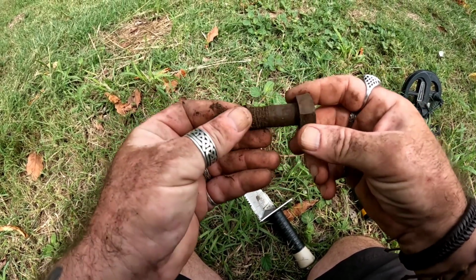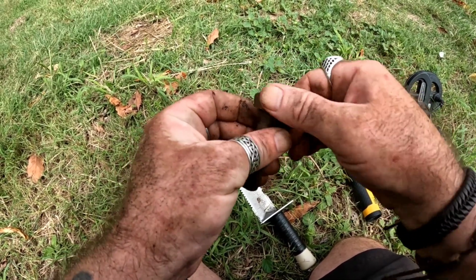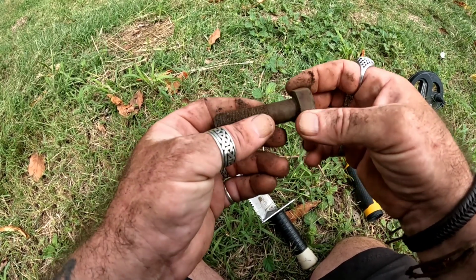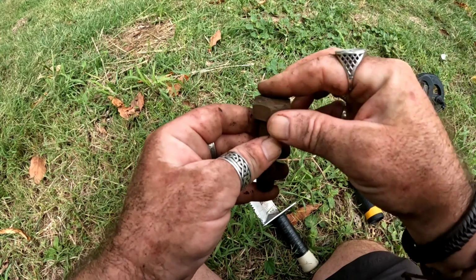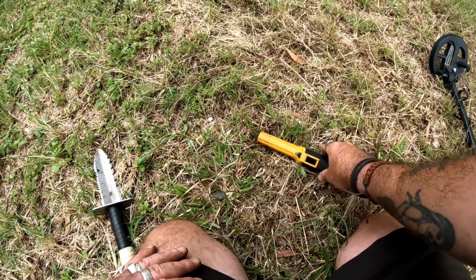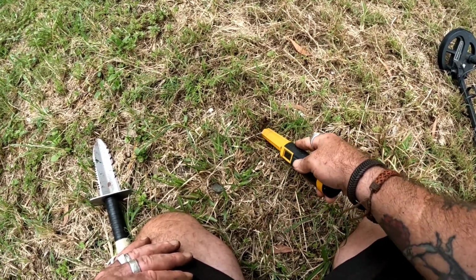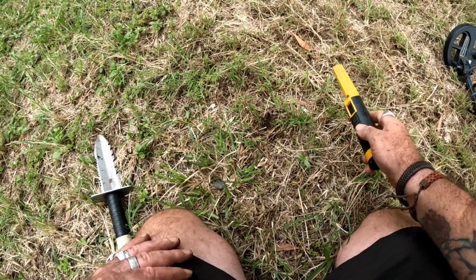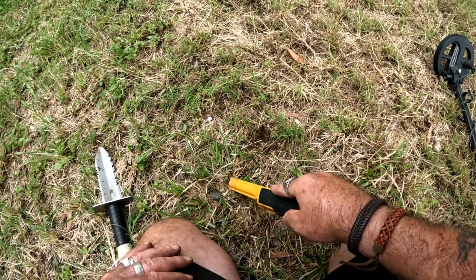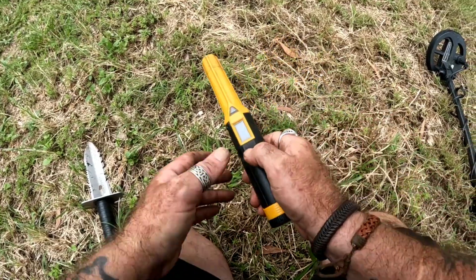All this trash that's in here is just unreal. But I tell you, the legend's done really, really well today. Peeking through it, picked up so many pre-decimals through all this junk. I'm really happy with that machine. We got a steady 44 here. Oh, pinpoint, look at it. The ground is so hot that no matter where you put your pinpointer down, it just goes off.